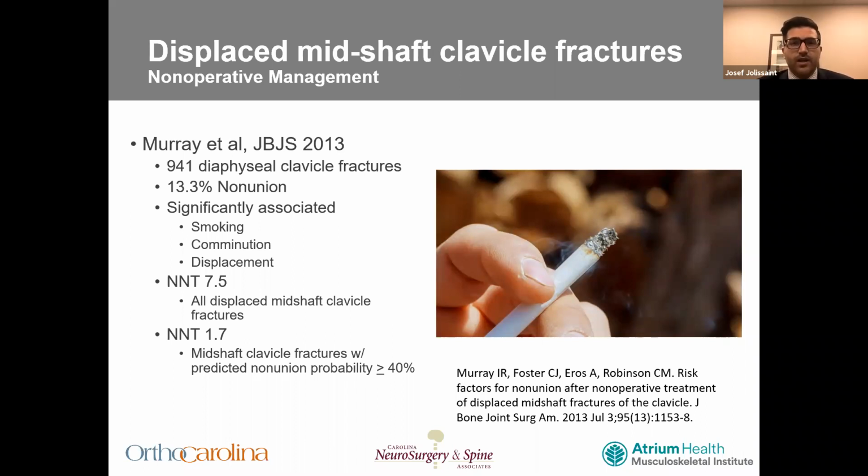Interestingly, if all displaced midshaft fractures were managed operatively in this study, 7.5 procedures would need to be undertaken to prevent a single non-union. However, if only fractures with a predicted probability of greater than or equal to 40% were managed operatively, the number of patients managed operatively to prevent a single non-union would fall to 1.7. This paper helped introduce the idea of appropriate targeted patient selection, as well as patient counseling when managing clavicle fractures. It provided statistical modeling to predict non-union based on known risk factors, and also identified smoking cessation as an integral part of treatment.